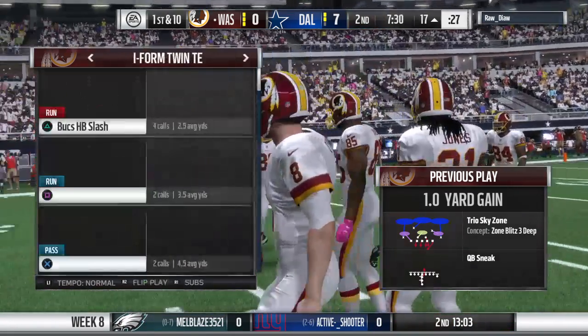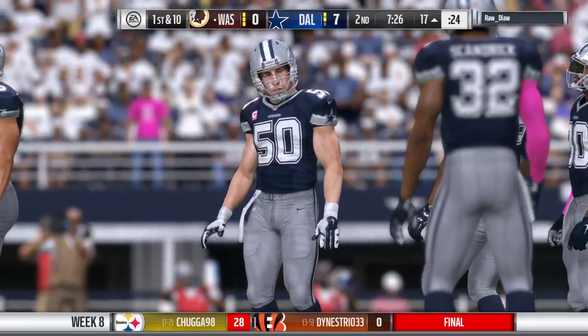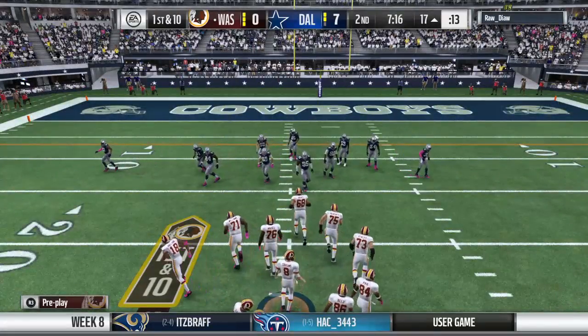And the key words in there, prep for all week. They really studied them, understood their tendencies, knew what they liked to do, and prepared their game plan accordingly. And boy, the payoff was good. And a new set of downs here after picking up the first on the ground.